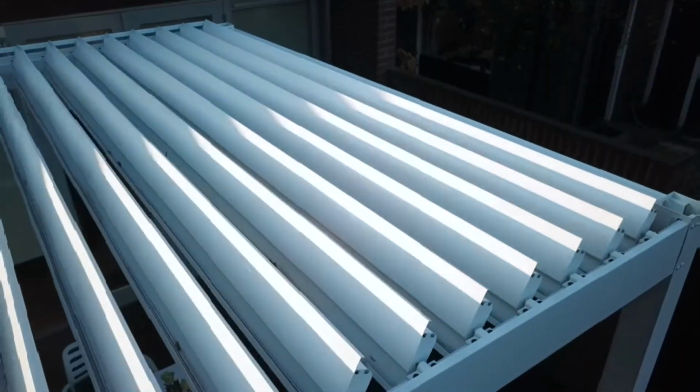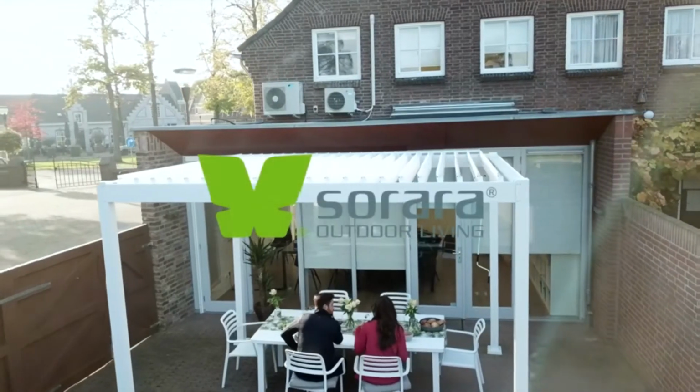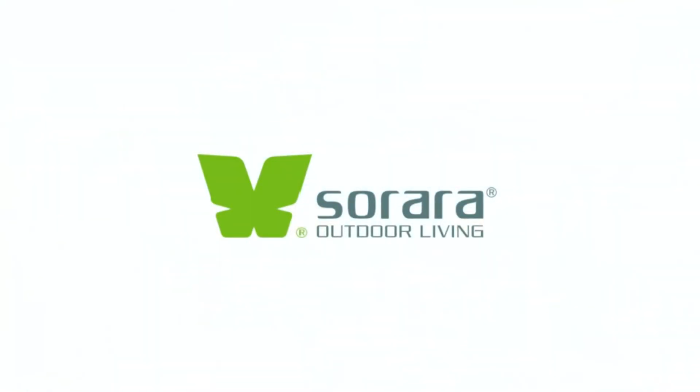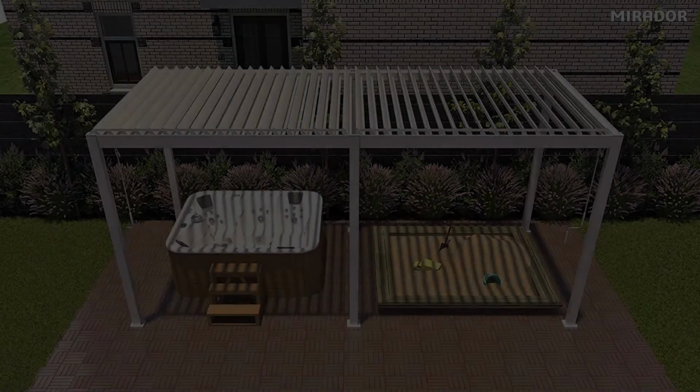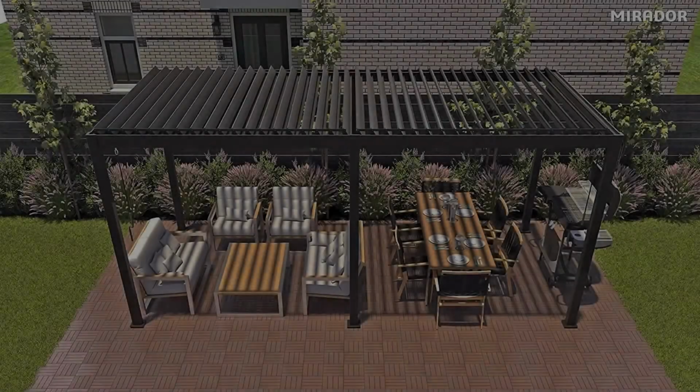Constructed of a heavy-gauge aluminum frame and sturdy powder-coated steel louvers, this pergola received a 2020 Red Dot Award for its innovative design. There are no visible fasteners to distract from its sleek appearance. Step-by-step assembly and installation instructions are easy to understand, and helpful videos are available as well.